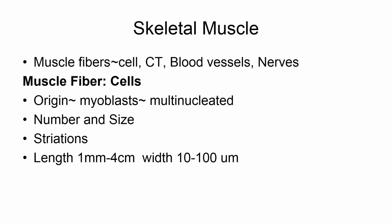It is connective tissue. Then they have blood vessels and nerves in them. So there are mainly four components of a muscle: fibers or cells, connective tissue, blood vessels and nerves. So the first, the cells. What are the cells of the skeletal muscle and how are they originated?